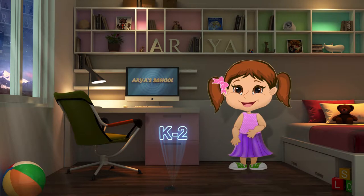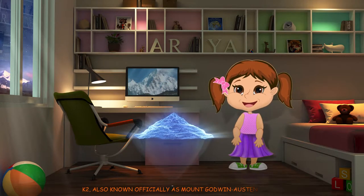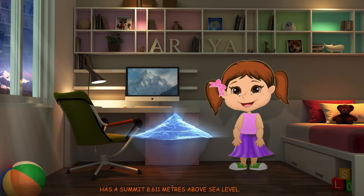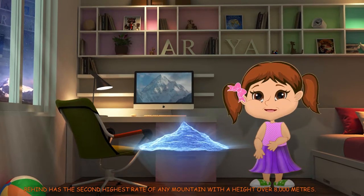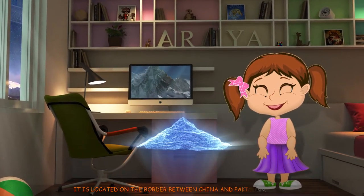K2. K2, also known officially as Mount Godwin-Austen, has a summit 8,611 meters above sea level, and it has the 2nd highest fatality rate of any mountain with a height over 8,000 meters. It is located on the border between China and Pakistan.